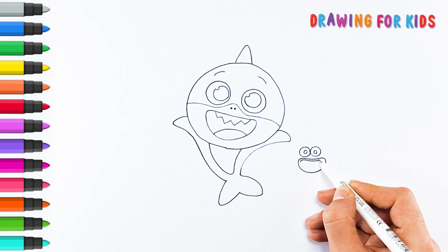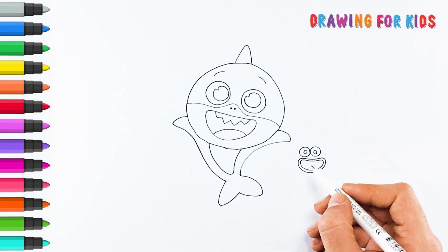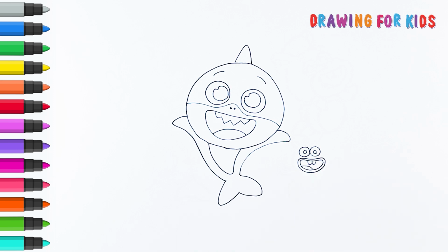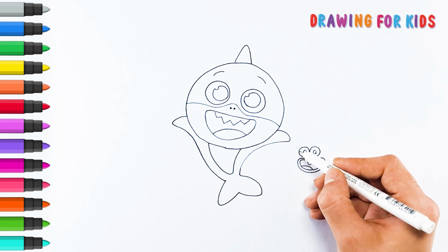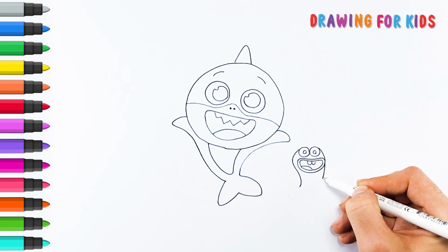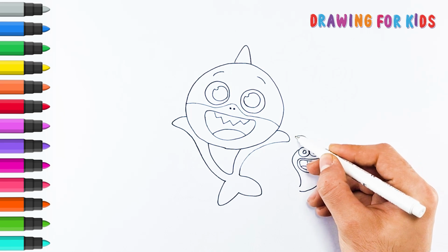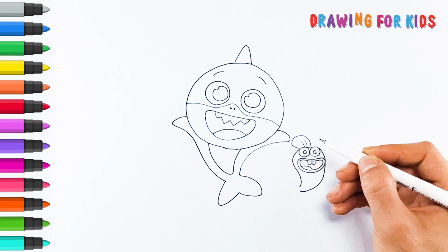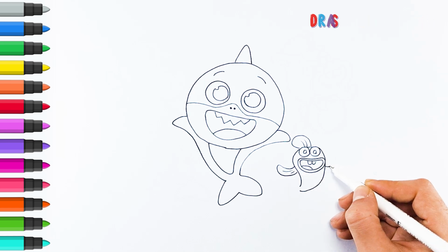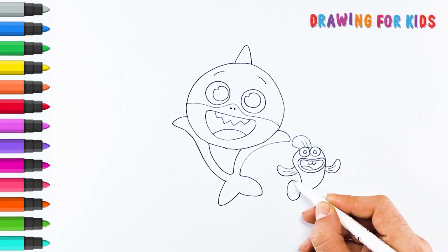Next to the Baby Shark, we have his best friend Finn. Finn the fish. Finn looks super happy and excited. I think he's looking at the shiny pearl. We used 2 circles for Finn's eyes, and we drew his happy mouth, then his body and a little tail and fin. He's got 2 little teeth. Kids, your drawing is looking amazing.